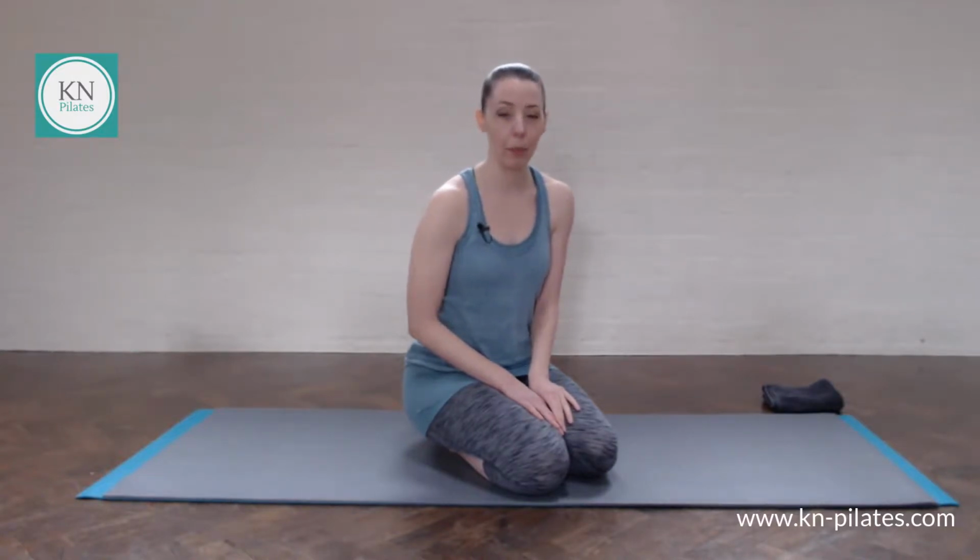So many times I hear that the breathing is difficult or confusing, or maybe some people stop with Pilates because they can't quite get to grips with the breathing. So that is really, for me, quite sad. Don't let the breathing stop you from getting into the Pilates. The breathing will come in time. Of course we need to breathe.